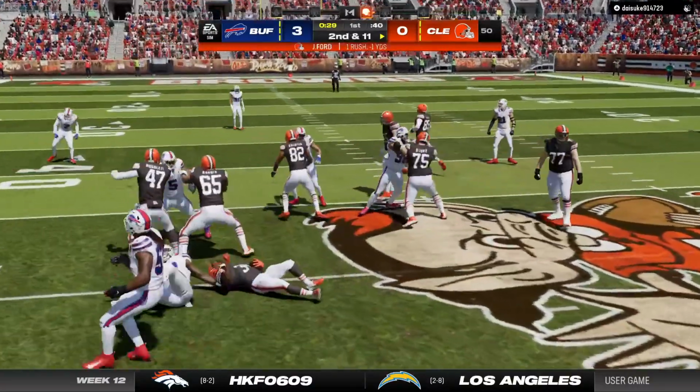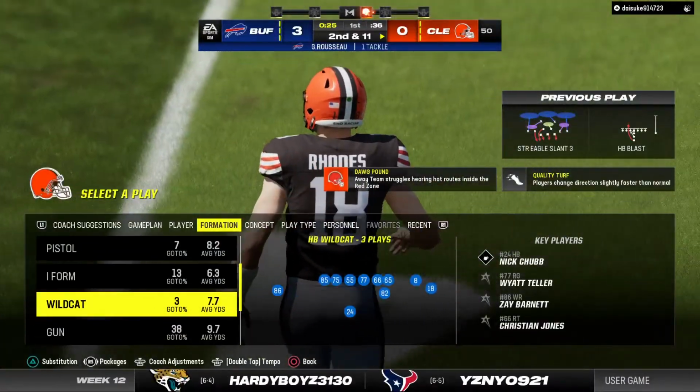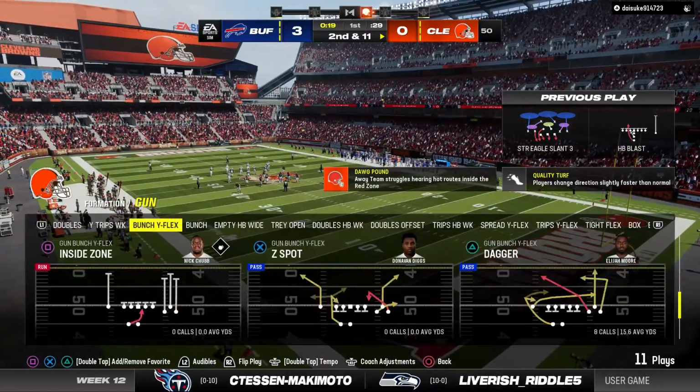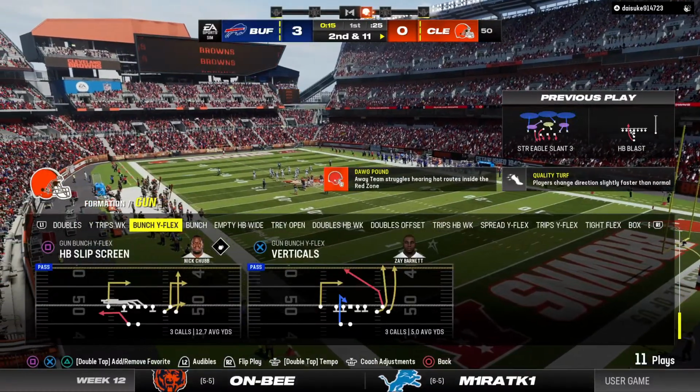The handoff to Ford up the middle. And he is going to be stopped cold behind the line of scrimmage. Officially, it's a 1-yard loss. That's going to bring up second and 11. The Browns at 6-4 now on the year. And they were winners their last time out, so they'll be looking to make it 2 in a row.